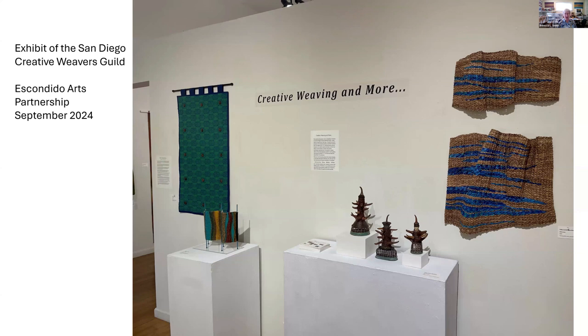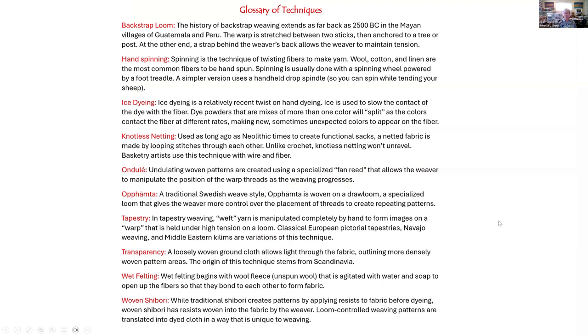Not everything is offered for sale. Most of our members are creating work for themselves or for gifts to share with family and friends. So we don't require that the work be for sale, but it can be for sale. One of our purposes is to make this educational. So on the wall, and also with a couple of laminated copies, we had a glossary of techniques that were represented in the exhibit. People could walk around with the laminated copy, and these words were highlighted in red on the wall tags if the piece was done in one of these techniques.